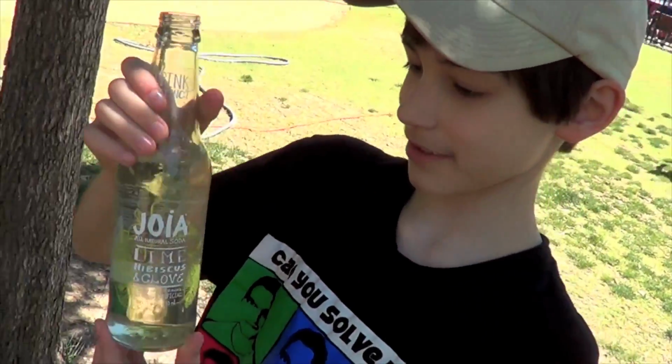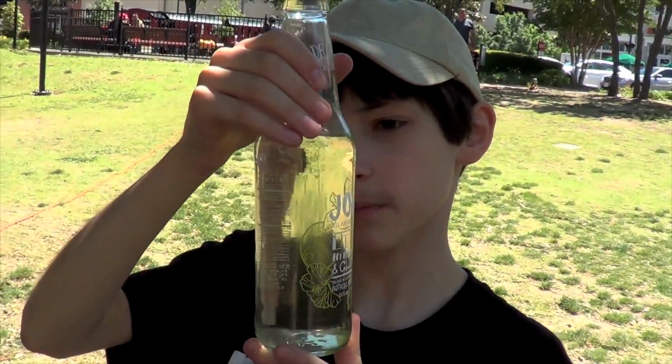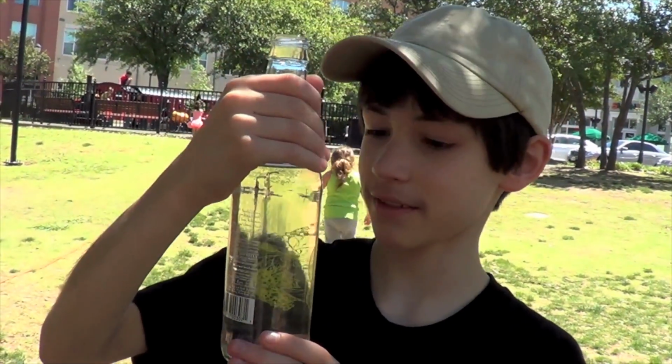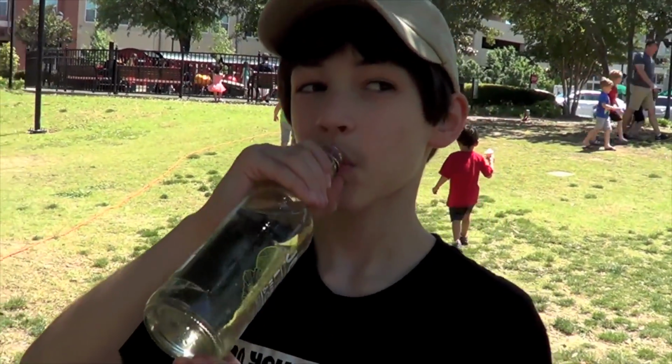All right, so I'm really expecting an explosion of flavor. Not really sure if I like this or not. It's clear. It almost looks like water, but you can kind of get a hint of green in it. JOIA. Is that how you pronounce it? Yes, that's right. JOIA. And you're right, it's practically clear. It just ever so slightly has a tint of green or yellowish green.